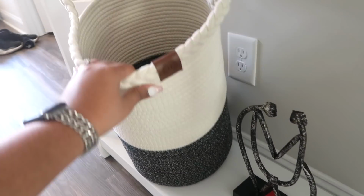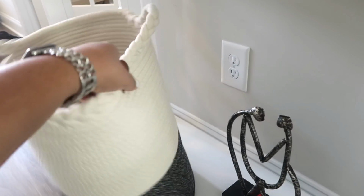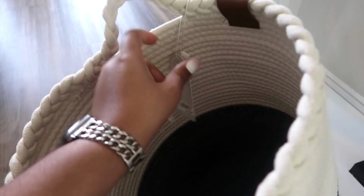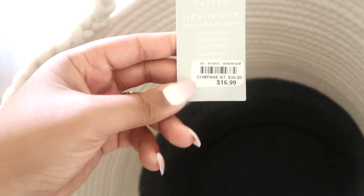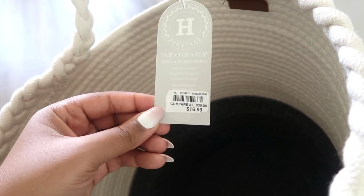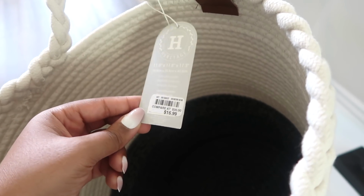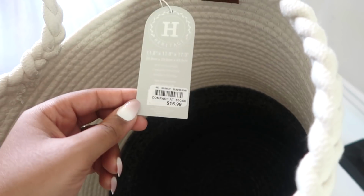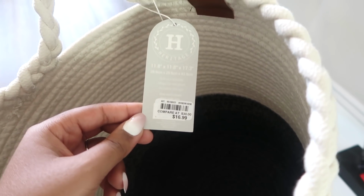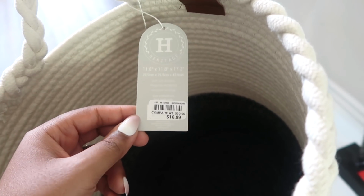Next up I have this, what do they call this, like a woven basket? They call it something, and I think I got it from Burkes Outlet. I don't know if you've ever been to Burkes Outlet or if you have one where you live, but it's kind of like a TJ Maxx, Ross wannabe type of store. No shade at all, but that's pretty much what it is. I feel like there's not a lot of items in the store, but the items that they do have are gems.